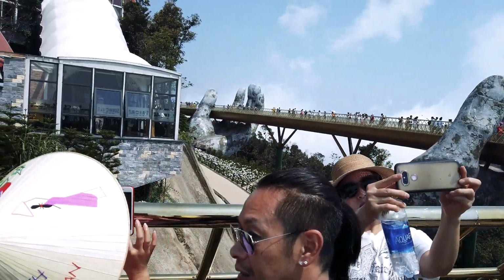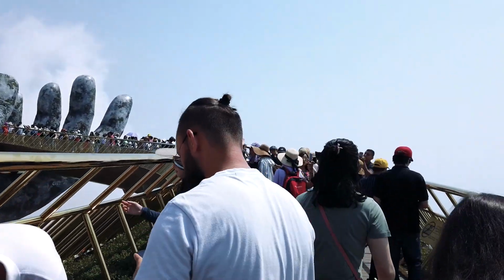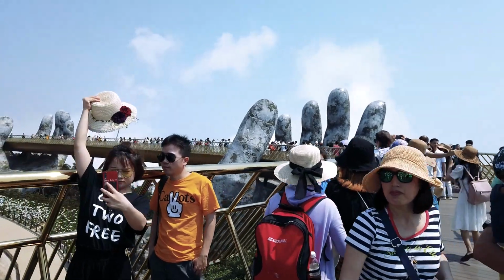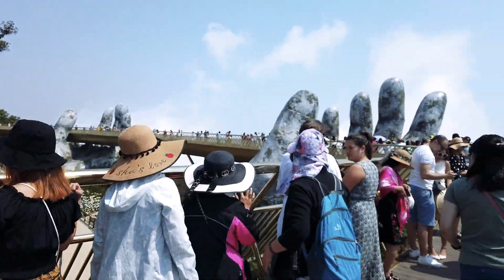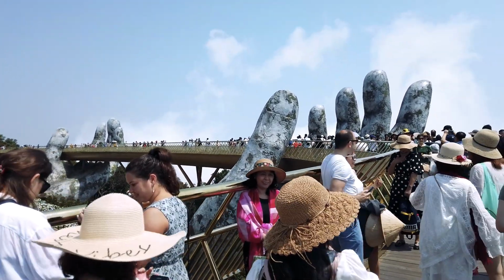So, you can see the hands, and we are moving around because we understand how hard it is to get the shot, so we respect people trying to get their shot, within reason. So there we go. All right, I'm gonna go take some photographs because that's more my forte than the video.